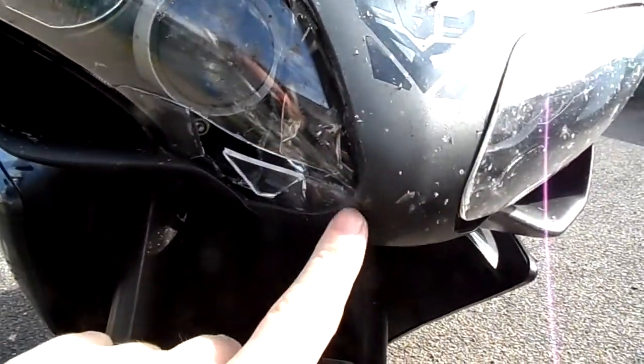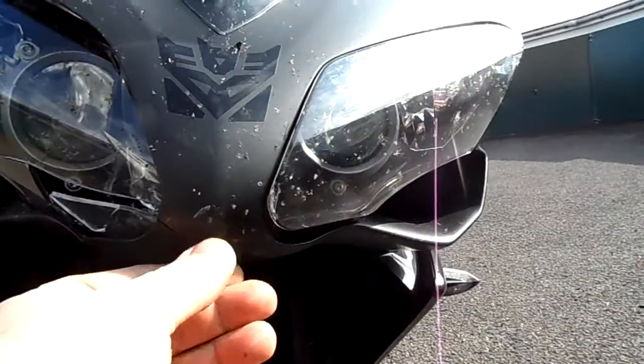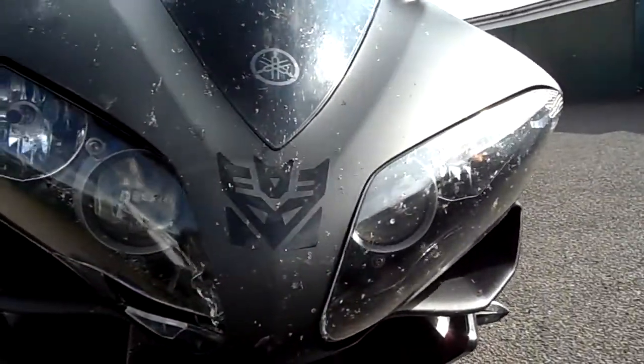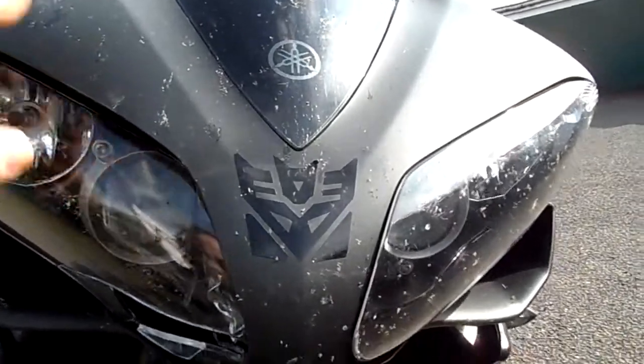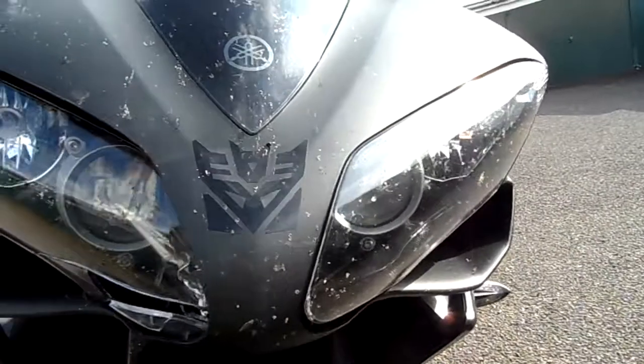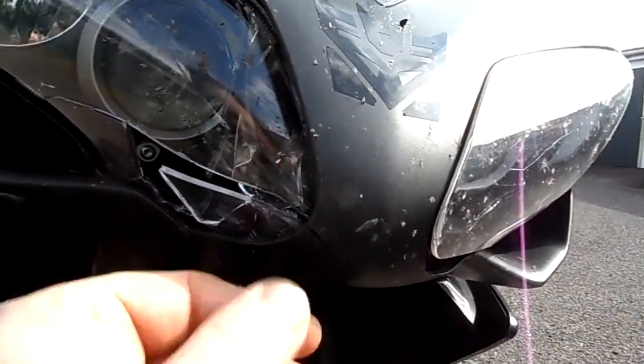The nose cone or the headlamp fairing has suffered damage also. There's a crack and there's marks all over it. It's quite dirty at the moment. We squashed bugs and whatnot, and that's just superficial. That would wash off. I'm not worried about any of that. But there is damage done to the finish or the plastic, as well as the crack here.